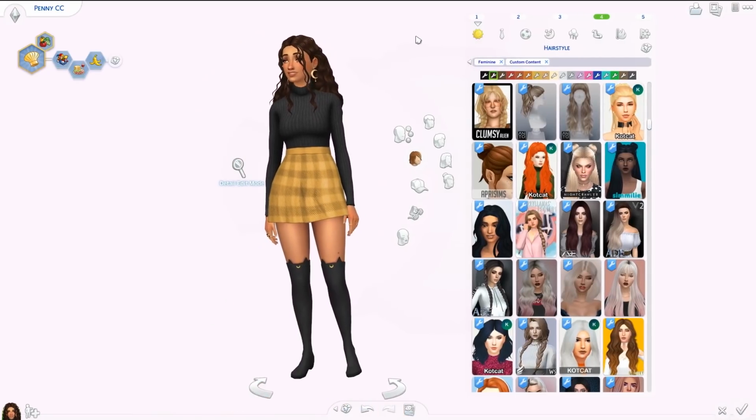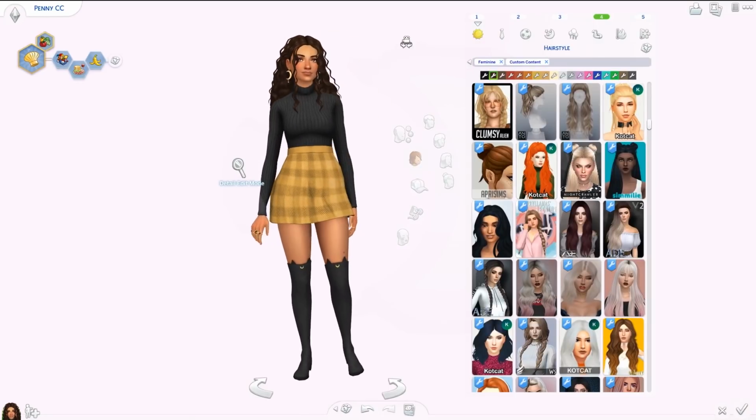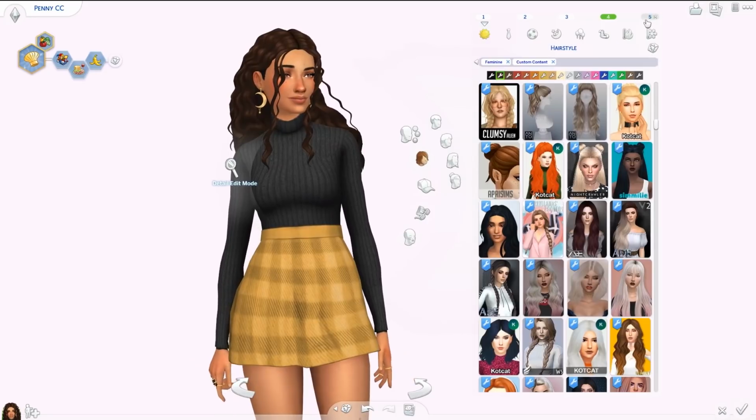And this outfit is honestly everything. I will show you guys everything that she's wearing, but this is such a look. I'm obsessed with her in this outfit.